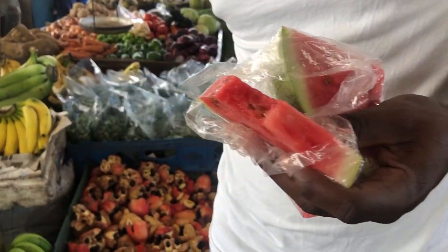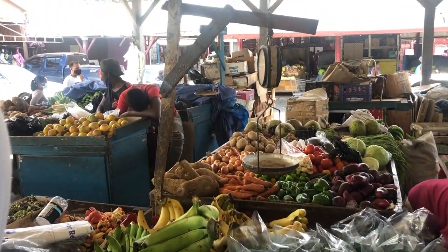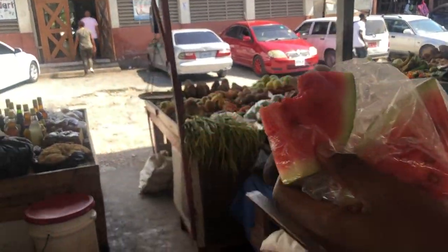Nice, man. Juicy. Ready? Yeah. Guys, it's a whole load of stuff like ackee, guinep, crunchy. This is like a really nice outdoor market.